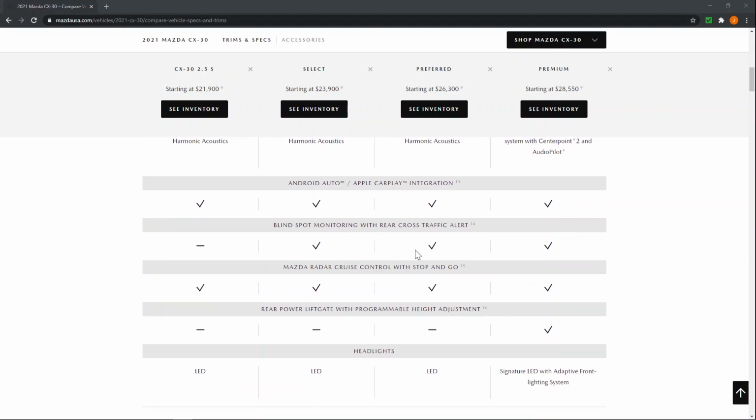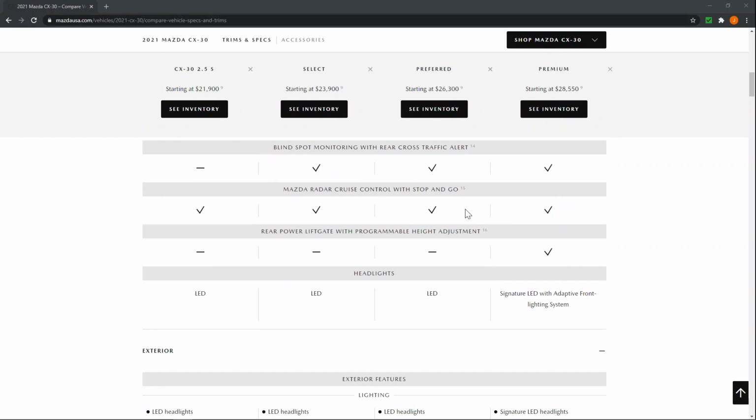All right, blind spot monitoring, important safety tech. That's starting on the Select trim. Radar cruise control, they include that across the board. Amazing that they did that.